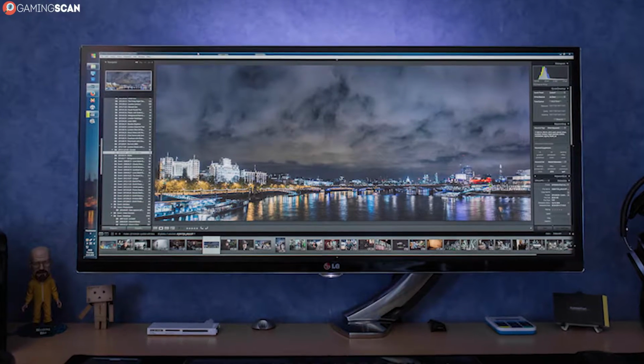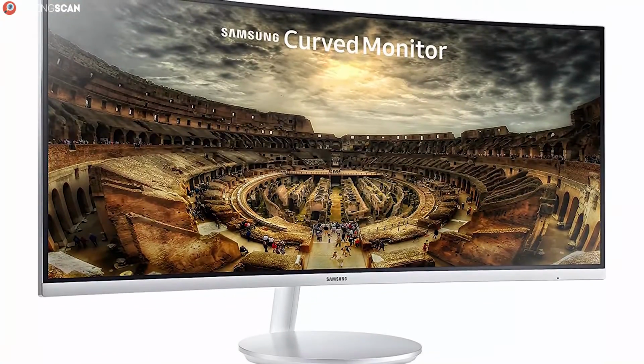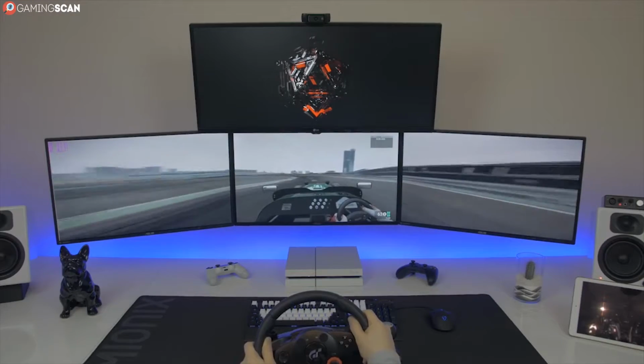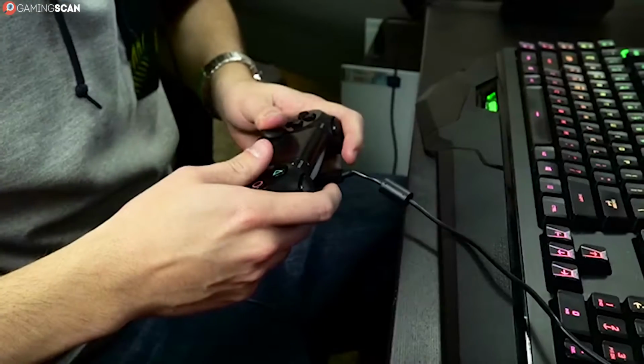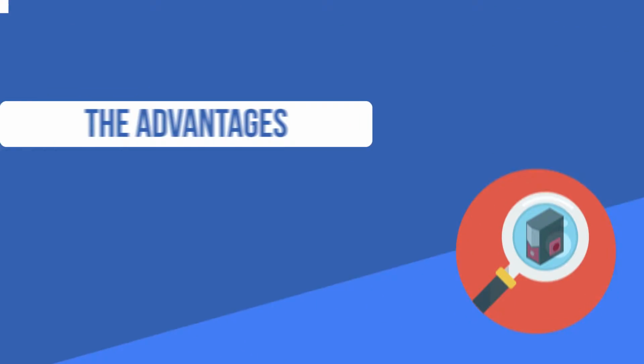A 34-inch screen with an aspect ratio of 16 by 9 isn't exactly what we would describe as optimal for viewing up close. But a 21 by 9 34-inch screen doesn't have this problem. Of course, no monitor is without its faults, so let's take a look at what this aspect ratio brings to the table and what it takes away from it, specifically in regards to gaming.